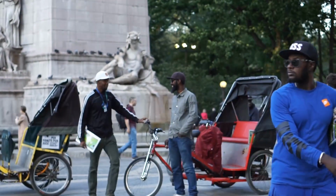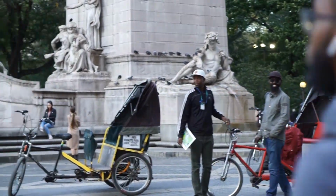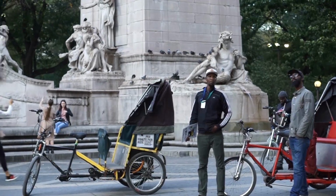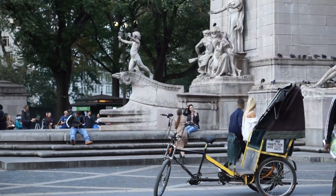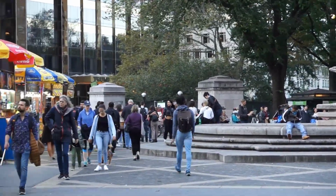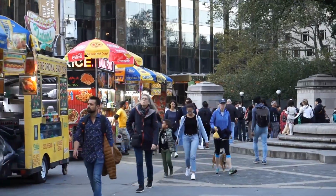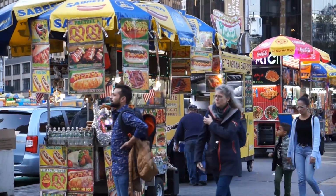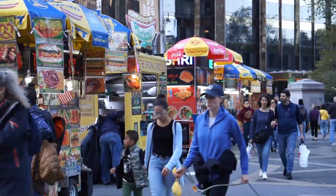Another view of a crowded area on the west side of Central Park, the corner where a lot of people enter Central Park. Just to show you how crowded it is on a day like this. Tourists, many, many tourists appear here all the time.